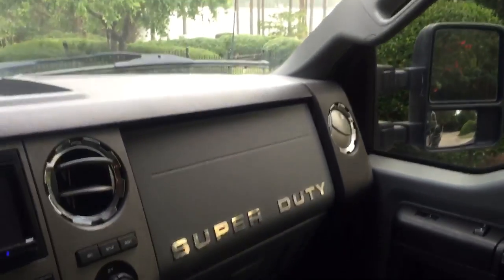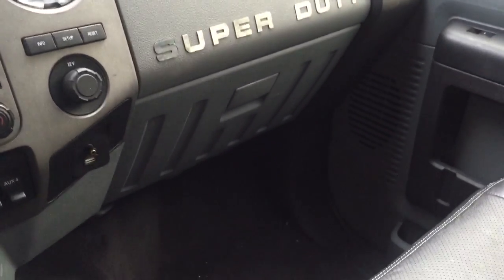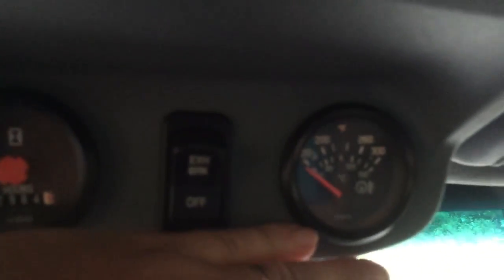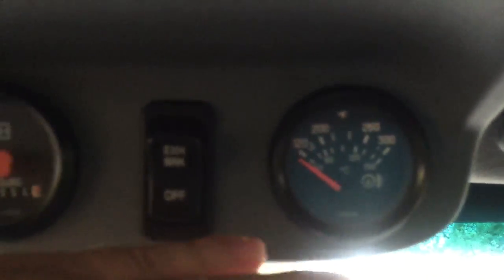Like I said, this is the new interior. So you've got the big Super Duty, all new plastic. Got your plug in there for your aux, all factory. Up at the top, I'll try to make this easier to see. This is your hour meter. It says 2964. This is your exhaust brake. And this is your transmission temperature.